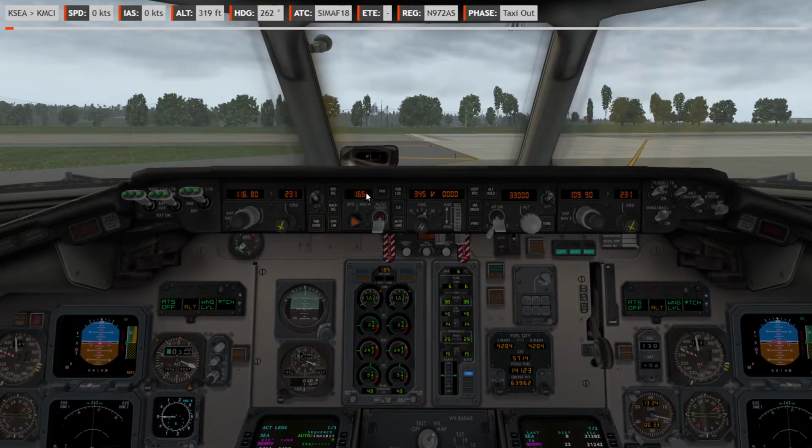And our climb out will be 165. NCO traffic, UPS 3611, taking off runway 16 left at Seattle, UPS 3611, hit Seattle. All right, that's what we're waiting on. And then we have our heading set for 345.